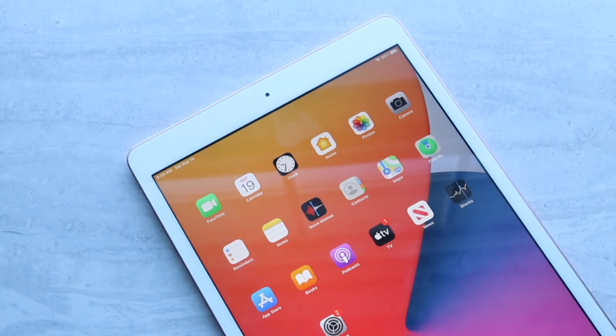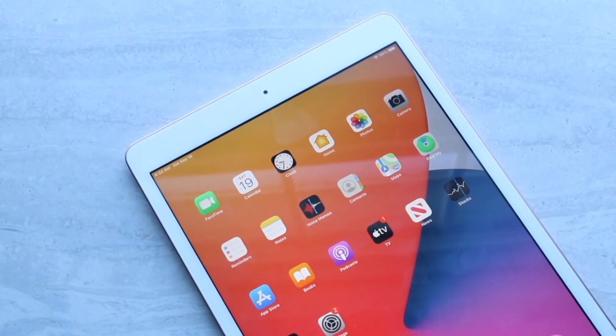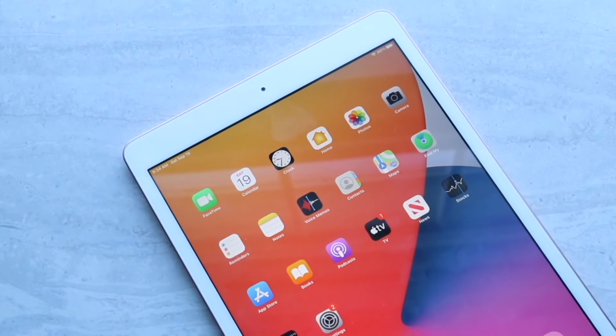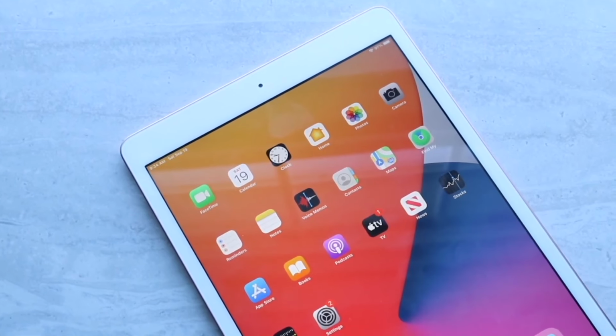So that right there is another big thing to keep in mind. In terms of the software and longevity, this iPad is still supported with software right now, but I don't know how much longer it's going to be supported. There's a chance it may get iPadOS 18. There's a chance it may not.